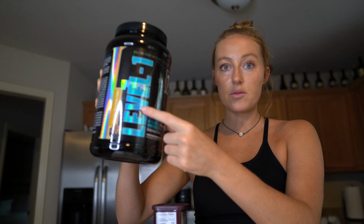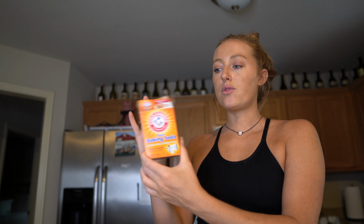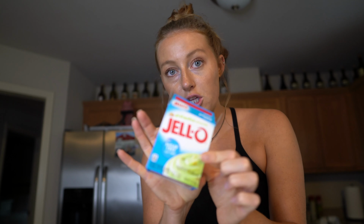So I do a scoop of the level 1 German chocolate cake, is my favorite flavor in the mug cakes. I do about 2 tablespoons of powdered peanut butter, 1 tablespoon of the dark cocoa powder that I used in my smoothie earlier, a 1/4 to 1/2 of a teaspoon of baking soda, and then a tablespoon of sugar-free jello mix. I'm gonna use the pistachio one tonight. My other favorites are, I really like the cheesecake one and the chocolate fudge one, and then almond milk.